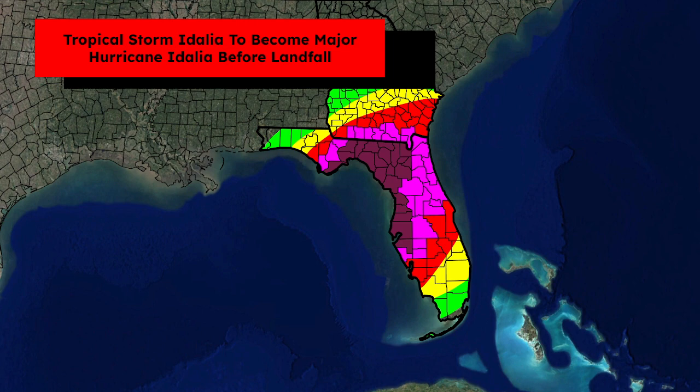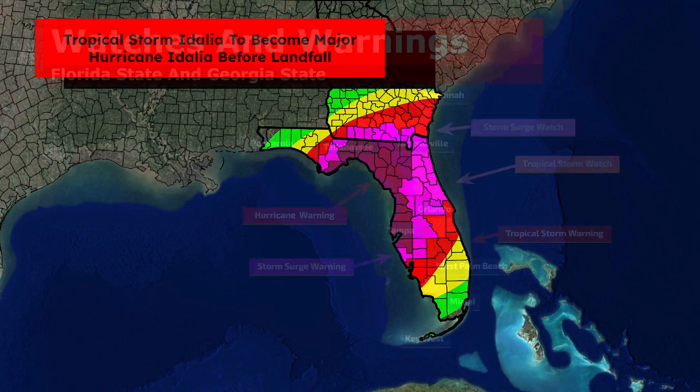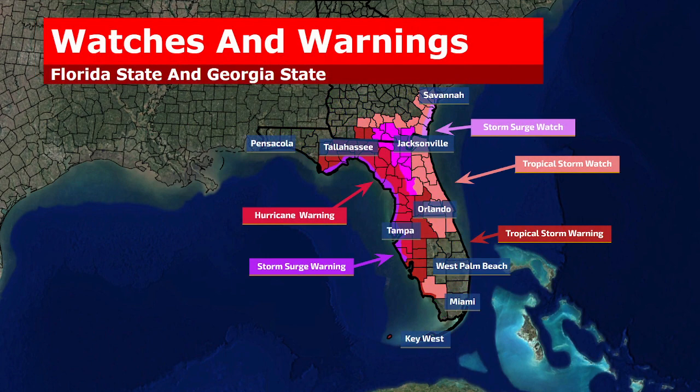But this is still continuing to move. Well, it's forecast to continue to move to the Big Bend. We've added Georgia here just to make things a bit more inclusive. Maybe South Carolina tomorrow. And here are the new watches and warnings as of the 5 o'clock advisory. Next advisory is the 8 o'clock advisory. That's intermediate. But with the latest one, we've had new watches being issued, new warnings being issued. Let's start from east to west.